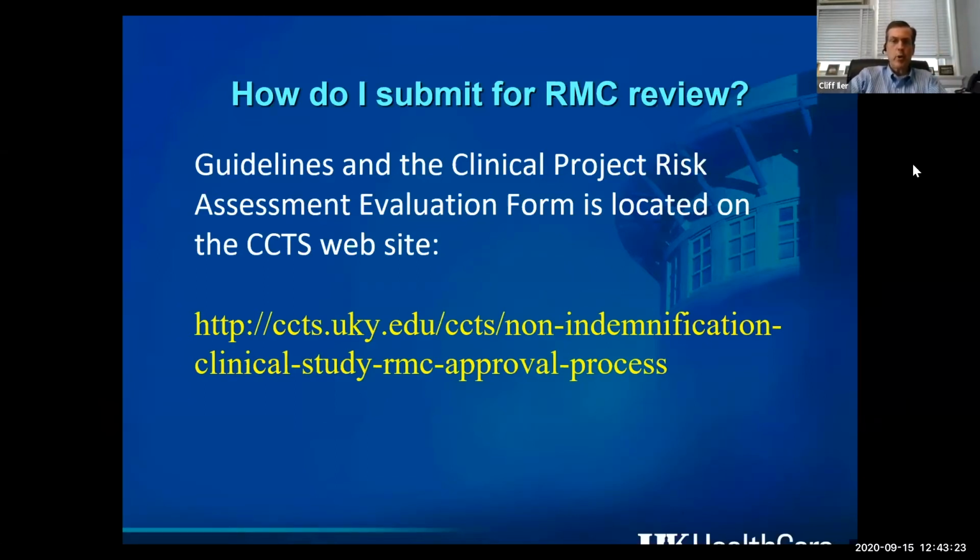So it's easier on your end, and hopefully the process will go smoother as well, and get reviewed and turned around as quickly as possible so you can start the research. But this is how you submit it. You go to this link, and there's a whole explanation of the process. Ultimately, if you have any questions, you can call either Marietta or myself, and we will help you.